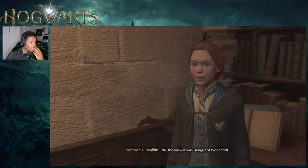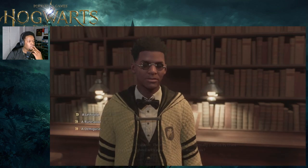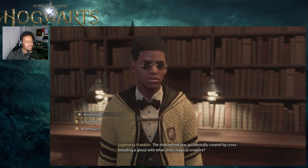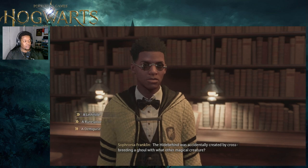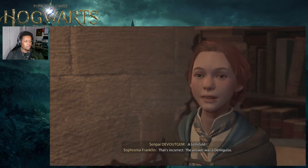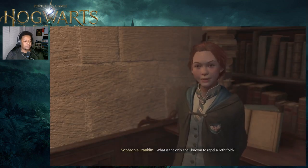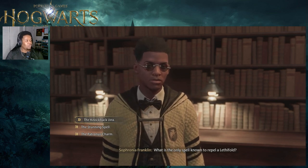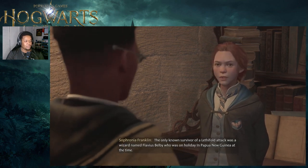Who founded the village of Hogsmeade? Quincy Hogg. No. Wow. The answer was Hengist of Woodcroft. The Hidebehind was accidentally created by crossbreeding a ghoul with what? A Lethifold. That's incorrect. Oh my God, I said it, but I chose something else. Mine has the power of invisibility. What is the only spell known to repel a Lethifold? I don't know. The Patronus charm. Well done.